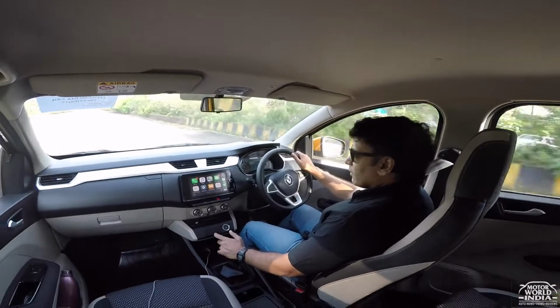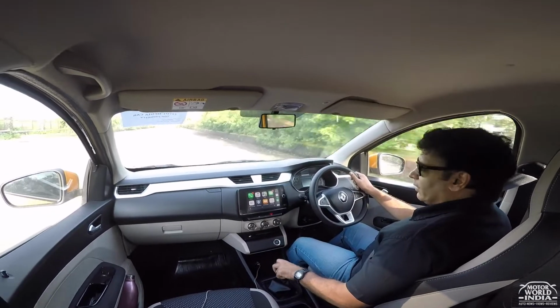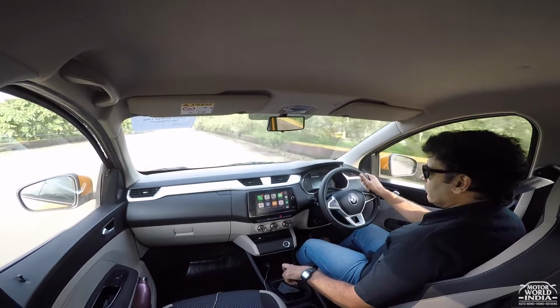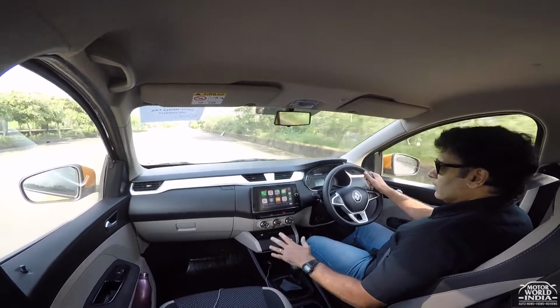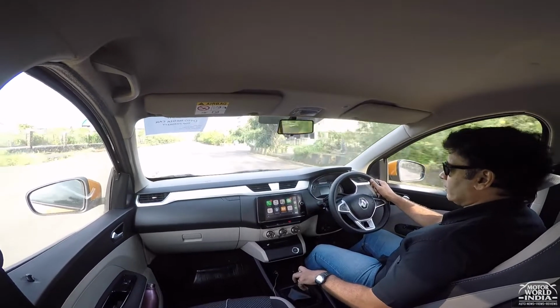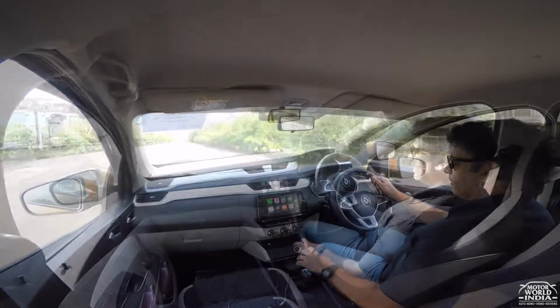We had driven the Triber manual before its launch in Goa. Here we are driving the AMT version of the same MPV. Now this is a very interesting transmission. The automated manual transmission is something that is much cheaper for the manufacturer to source from its vendors. So that also keeps the car price a bit lower.